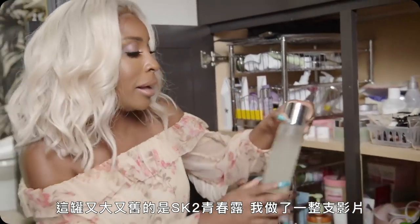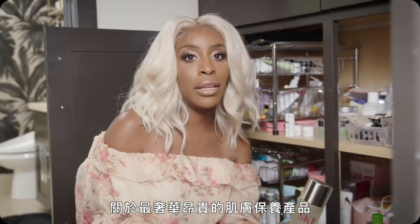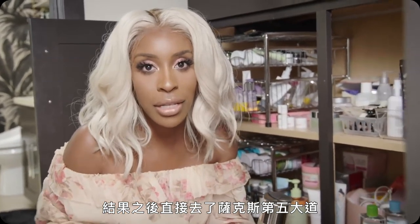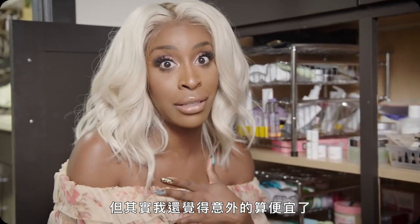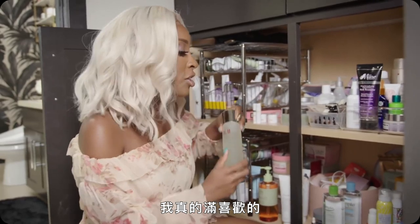This big old bottle of some SK-II. I did a whole video on like the most lavish, expensive skincare products. Literally just went to like Saks Fifth Avenue one day and was like, all of it, throw it in the bag. It was like $4,000 worth of stuff, which actually, I felt was surprisingly on the cheaper side. One of those products was this essence, and I actually really like it.